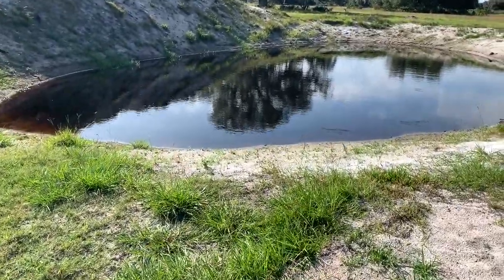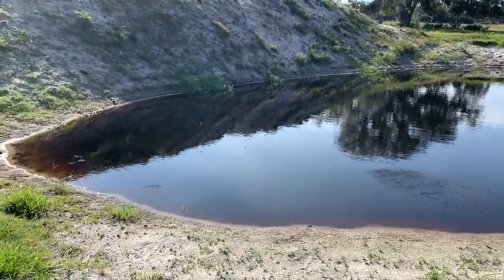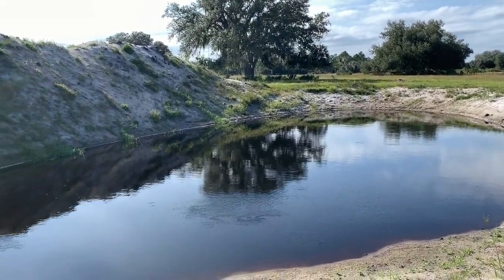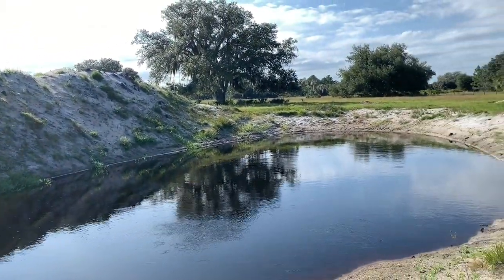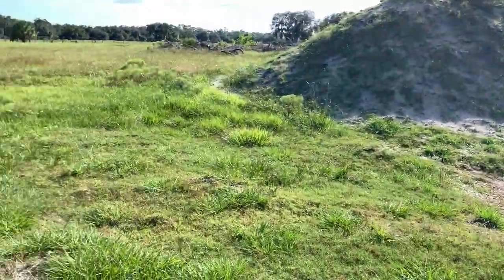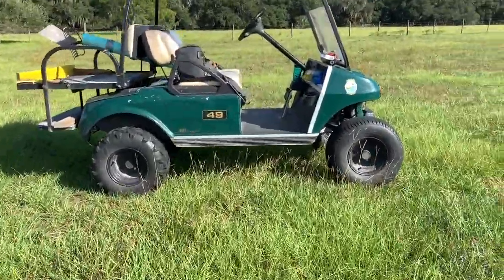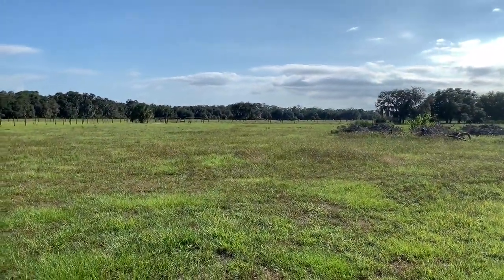You know, they say when you live in Florida, expect every body of water to have some alligators in it. But I don't know, this is pretty far away from the lake and all that to have alligators in it, but you never want to assume. But I don't see any. And that's just gross, muddy water. But obviously the animals love it to cool down in. Okay, and I see the horses and the cows back down that way.